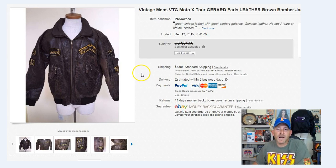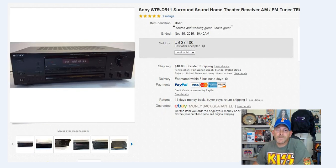Old leather jacket, pretty cool looking. I ended up getting $73 shipped for this. It's just got a great look, great vibe, and it's just a jacket.